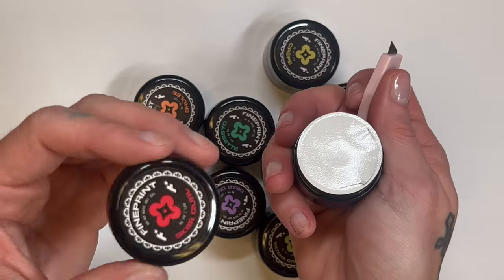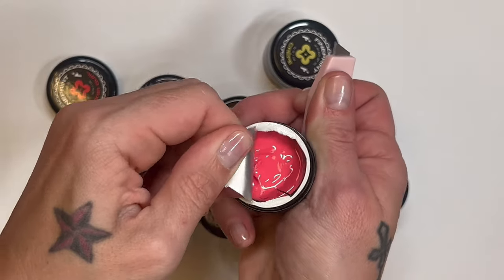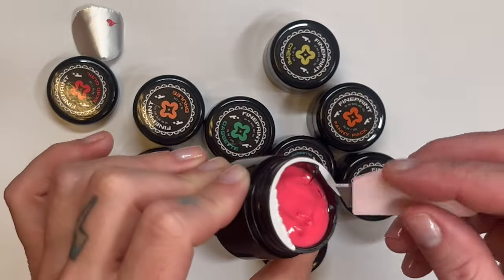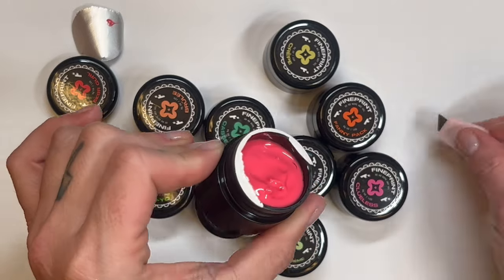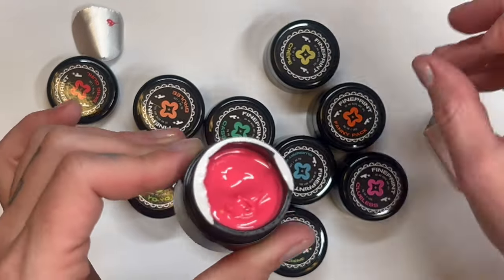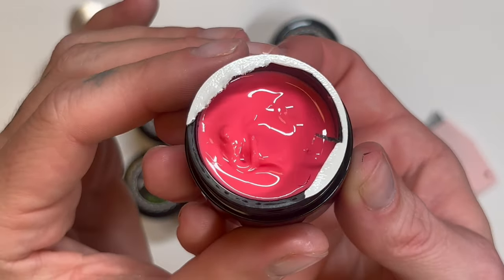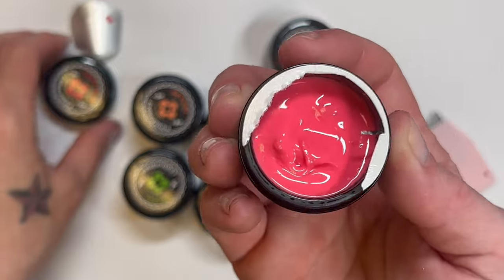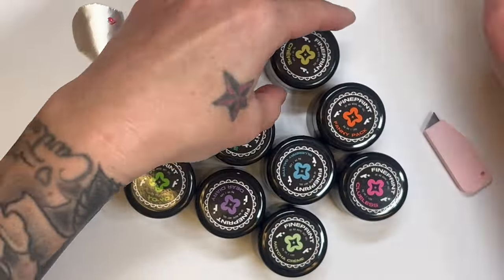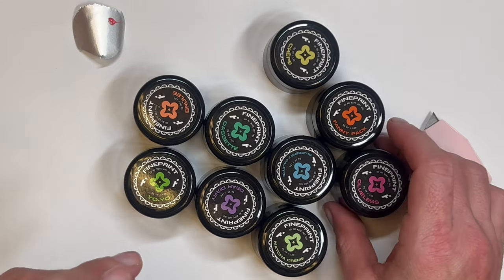Okay, this color is Skater Girl. They have so many colors. Oh no, I cut the, dang it, I cut the container. So that's Skater Girl. Love it. It's like a corally pink. But yeah, they have tons of colors. Let's do all the pinks and orange colors first.